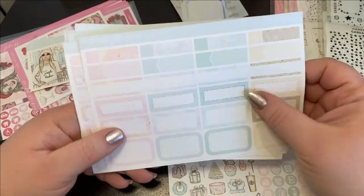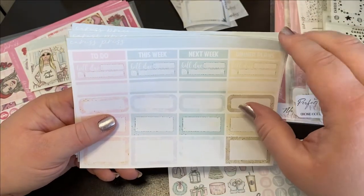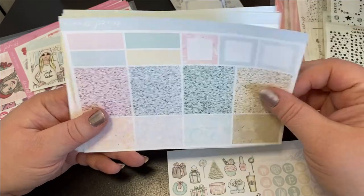So here are the boxes. And this is the essentials kit. So it has tons of boxes, glitter and things.